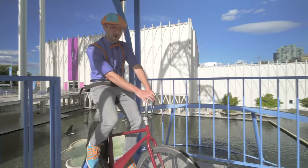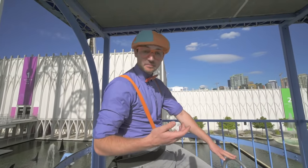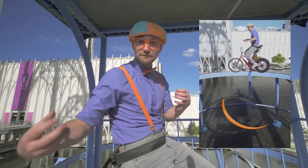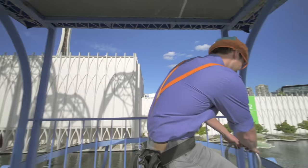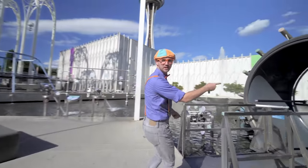You would think I would fall off because it's a really thin rail, but I didn't because the weight is really heavy and it's really far away from me. Here I go. Woo! Whoa, look at this.